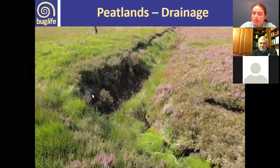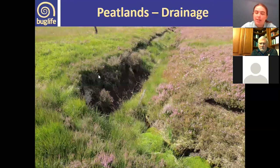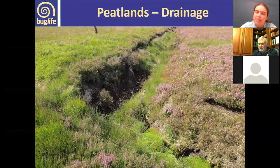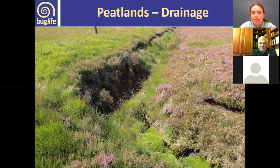And then the lower the water table gets, the lower the moss is. If you remember earlier, I said it's like a sponge. So the less water in it, the less height it will have. The lower it is, the less likely it is to hold more water. And then it ends up in a negative feedback loop until somebody alters that.